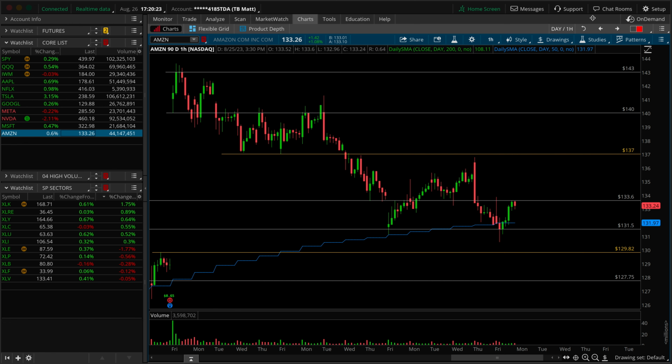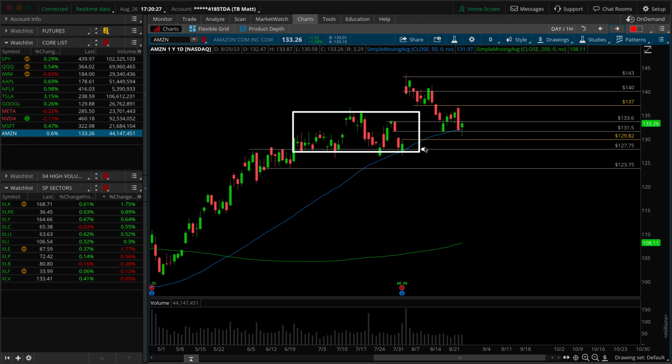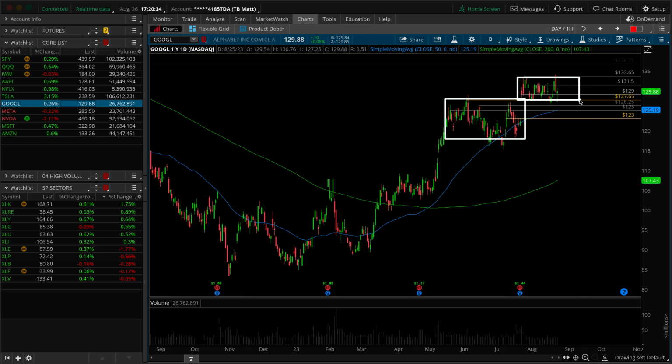Remember that this had the opportunity, quick comparison, right? It had the opportunity to do something similar to Google. Prior range, gap up range, right? Instead, it failed into the earnings gap, unlike Google, where you can clearly see a hold of the earnings gap, which is definitively more bullish in the upward direction.